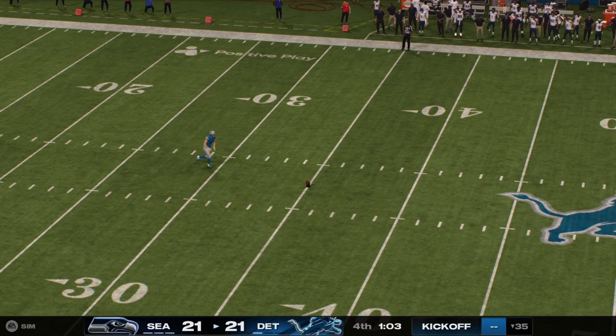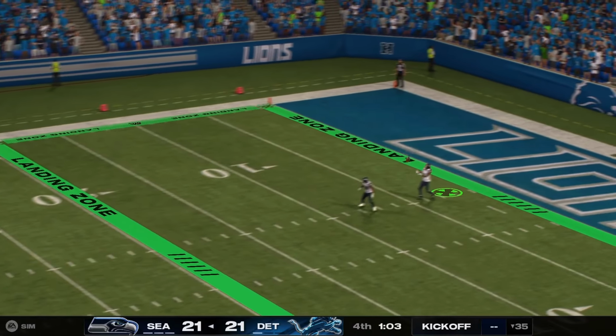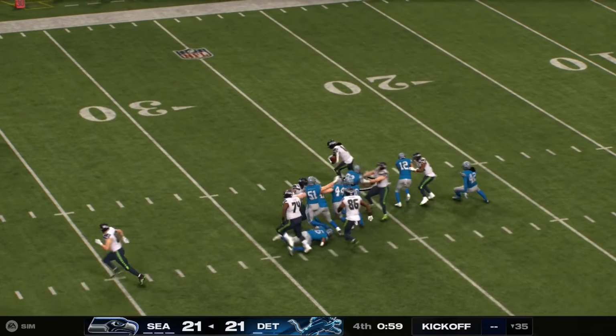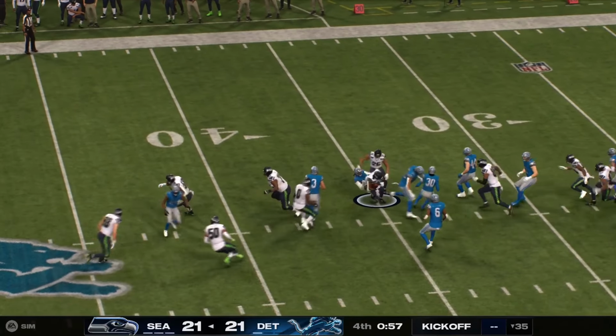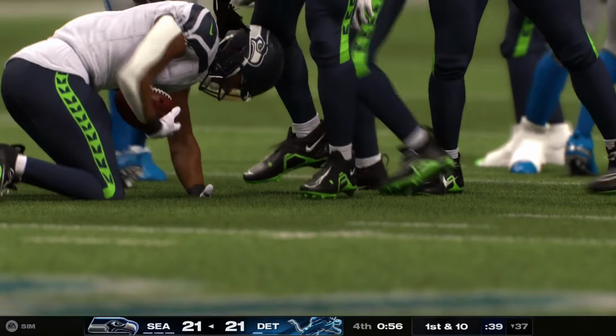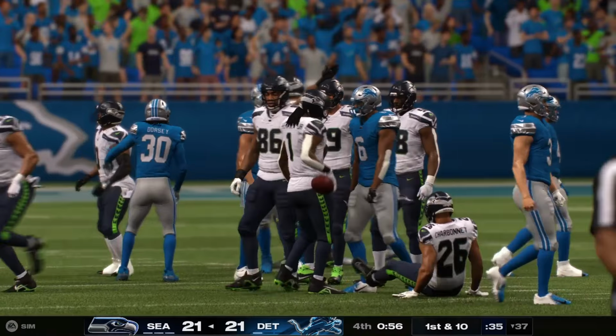Tie game. Still time to break that tie, though, as you see. Maybe run a 2-minute offense. And the kick's in the air. Oh, he's got room past the 30. And the kicking team right there, stopping him before he can get to the 15-yard line.